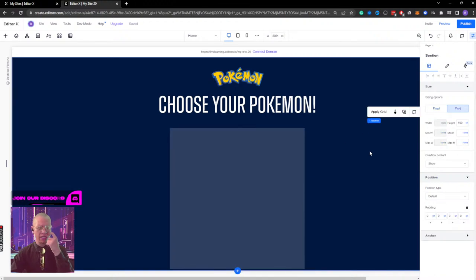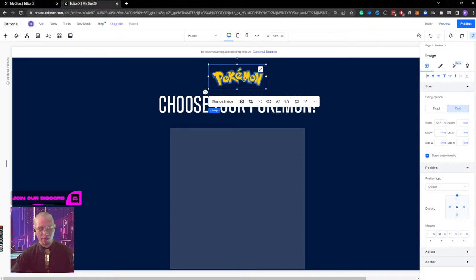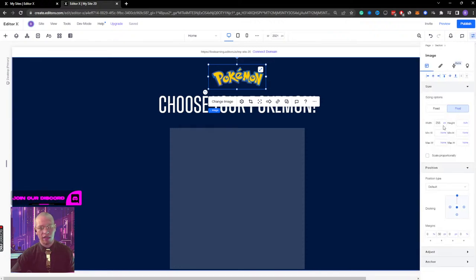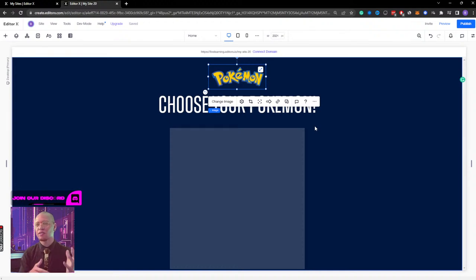But for the section, I use 100% viewport height just as a standard thing that I like to work with. I usually start with percentages when it comes to sections, or if I know I want something to be a very specific size, like this Pokemon thing here, I know I want this to be this size. I'll probably set this to pixels. And then when we start messing with some of the breakpoints here, I will set this back to percentages.